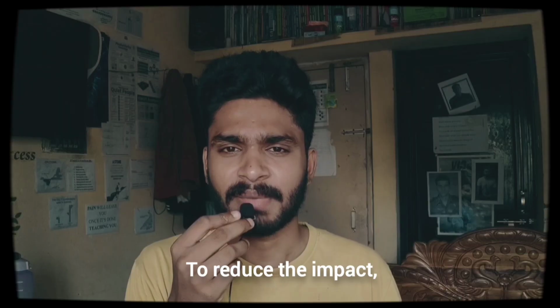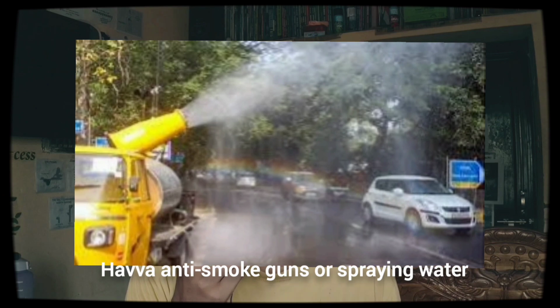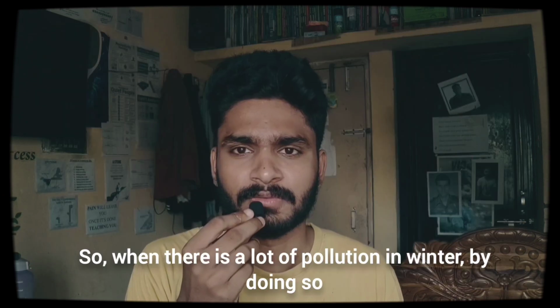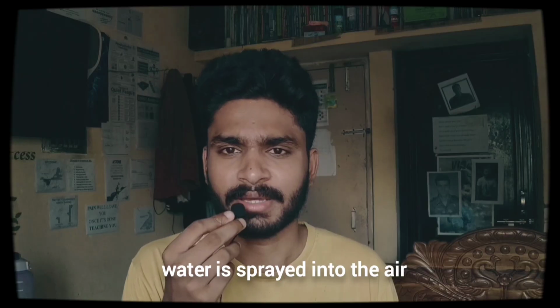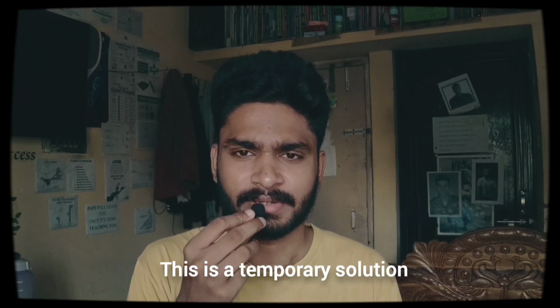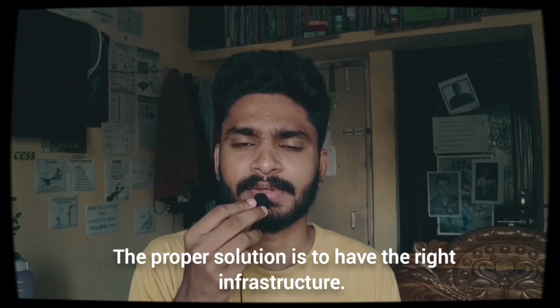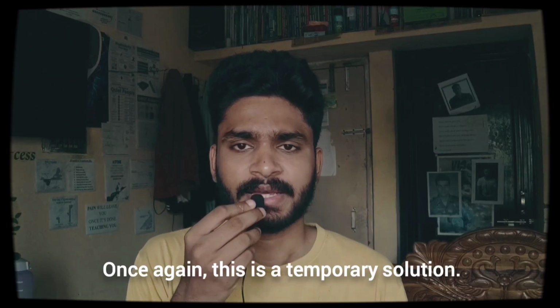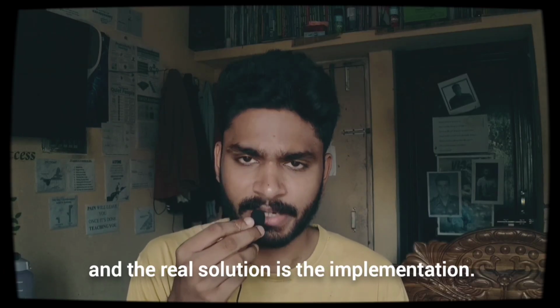To reduce the impact, you must have seen news about anti-smog guns or spraying water, right? When there is a lot of pollution in winter, water is sprayed into the air, which then carries the dust back to the ground. This is a temporary solution, but the long term and proper solution is to have the right infrastructure. Once again, this is a temporary solution, and the real solution is implementation.